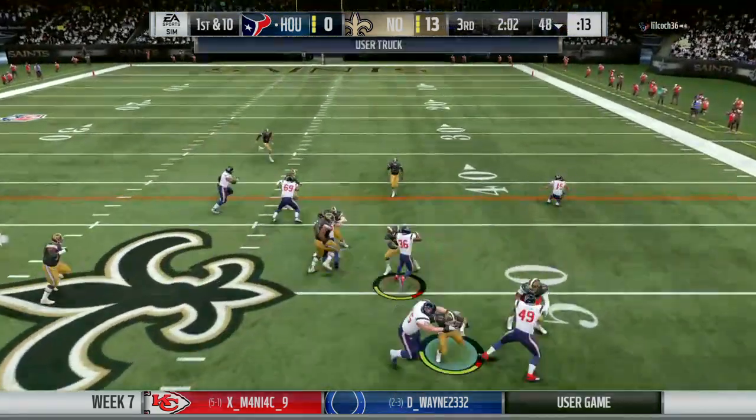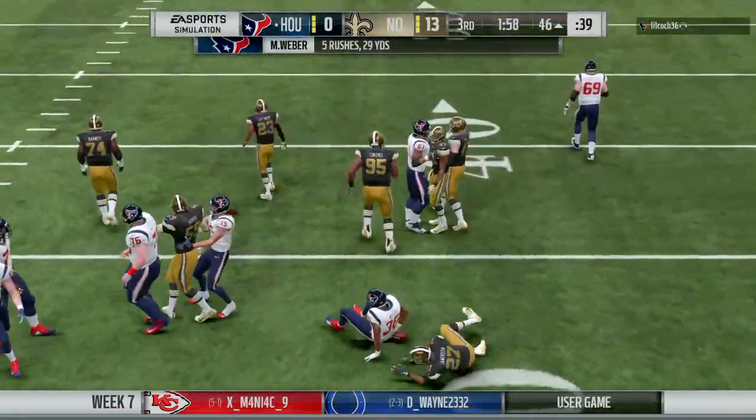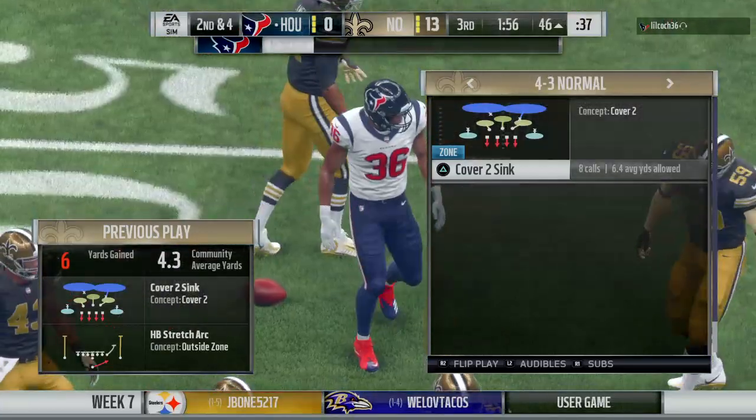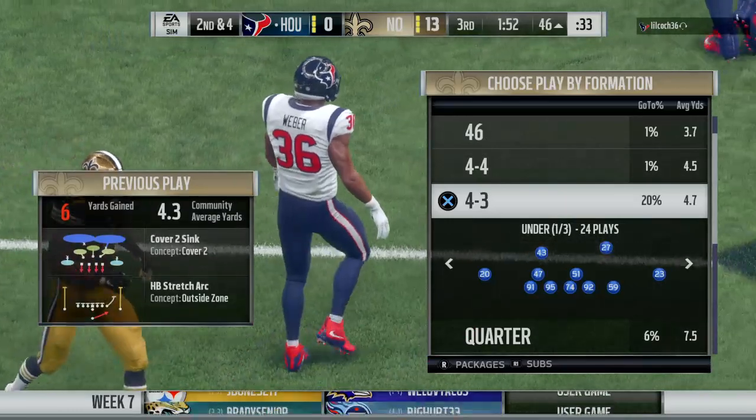Now they try the right side here. And now running right through it. And able to break one tackle, but then quickly brought down. But a nice little gain. It's a 6-yard gain on the ground, and that'll make it 2nd and 4.